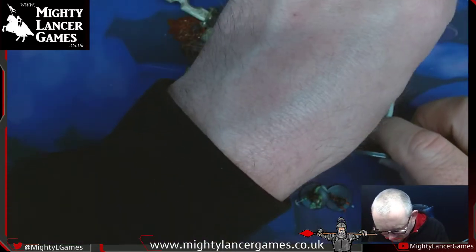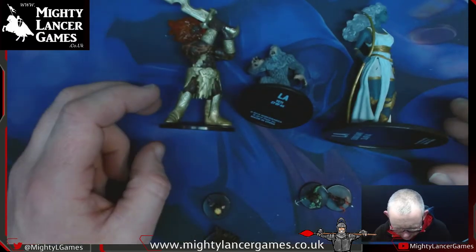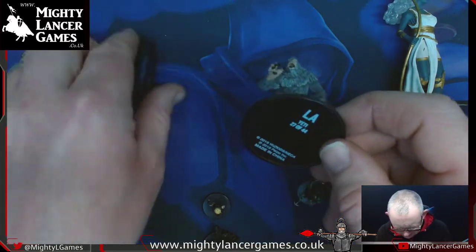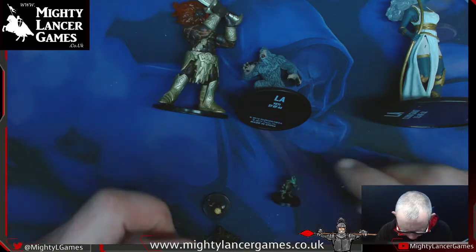So we've got a couple of... straighten that bit out a little bit. Tuck it in her hair. So she is a huge figure. Oh, so the Fire Giant might just be a large, actually. I'm saying it's a huge, but that might just be a large figure. It's on a large size base, look. What else have we got?